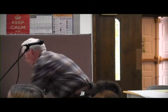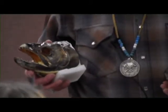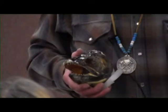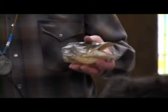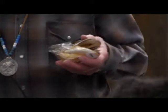Okay. Now we're getting closer here. We're back to Bonner. What I have here are two fish. This is the closest thing I could get to a bull trout. It's a steelhead salmon, and this is one of the reasons that the Indians came to Bonner. And then this one here is a northern pike.